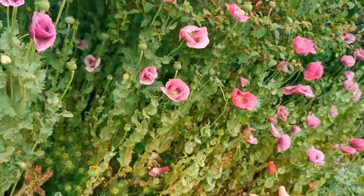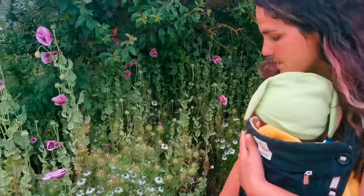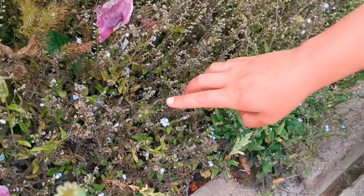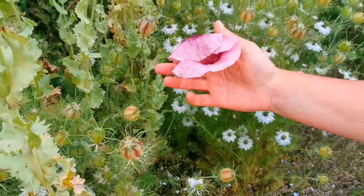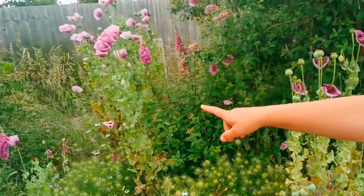If you guys want to do something like this at home, an idea of what kind of plants you could grow is these down here, little forget-me-nots, beautiful plants, and then a little bit higher we've got love-in-the-mist. And then here we've got some poppies, and as we go along we've got some foxgloves coming up here as well.